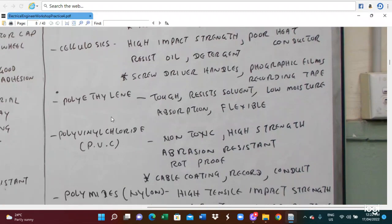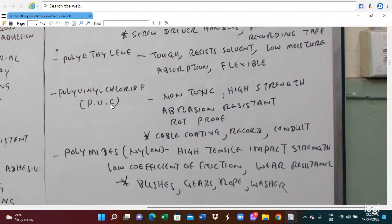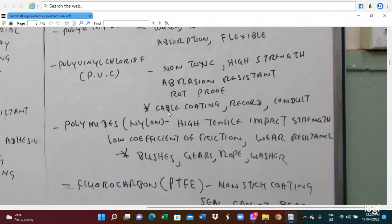Polyethylenes are solvent resistant, have low moisture absorption, and are flexible. Polyvinyl chloride, PVC, is non-toxic, high strength, abrasion resistant, and rot proof. We use it for cable coating, cordage, and conduit.